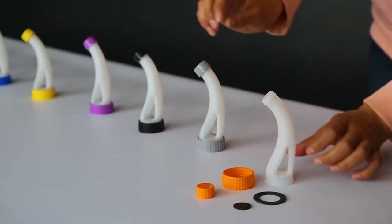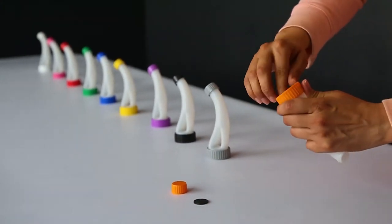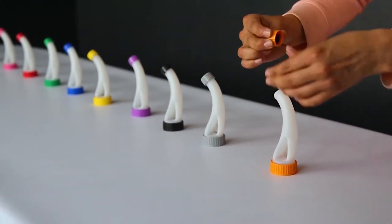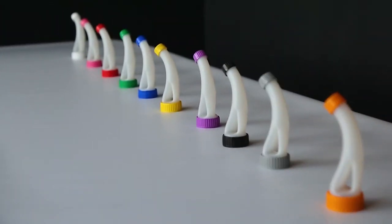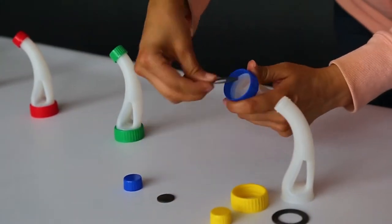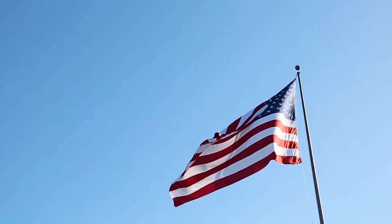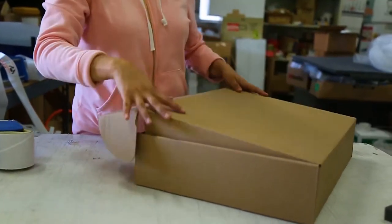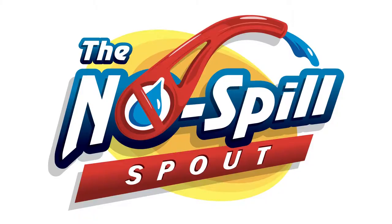The No-Spill Spout is easy to assemble and comes in 10 beautiful colors to match your favorite products and easily tell the difference between them. Three pieces, the spout body, cap, and coupler, plus two gaskets to seal the cap and affix the No-Spill Spout onto your product of choice. Assemble, affix, pour with ease. Patent pending, made in America. Proudly manufactured, packaged, and shipped from Los Angeles, the No-Spill Spout is the pouring revolution the world has been waiting for. Science plus efficiency equals the perfect pour every time.